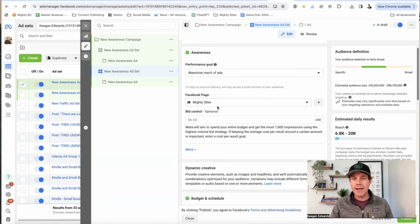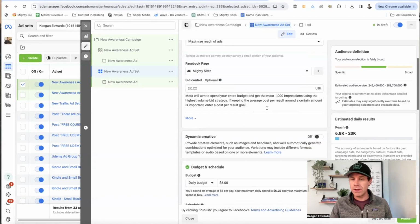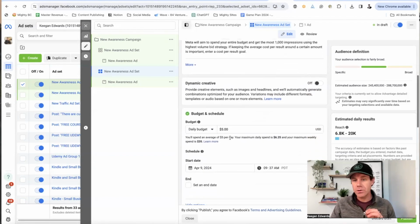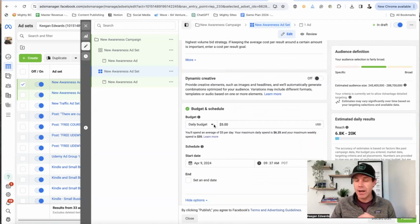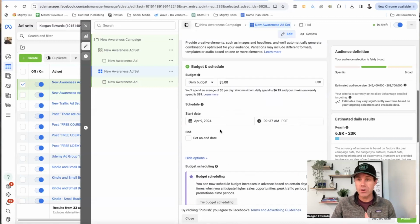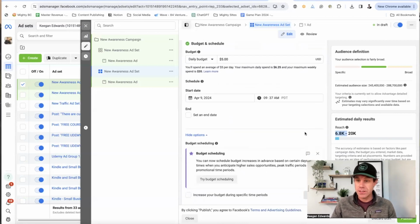So new awareness ad, links to the Facebook page, bid control, right? This will limit your bids if you want to. We're not going to worry about that. We're going to worry about daily budget. And here's where I told you it would be cheap. $5 a day, right? You can start with that, or you can do $10 a day. We're talking like a couple $100 a month to build complete awareness about your business in your local market. Look at the estimated daily reach. 7,000 to 20,000 people. You can't beat this, which is why Facebook has gotten so rich letting people run these ads. You should take advantage of it for your business so that you can attract customers too.